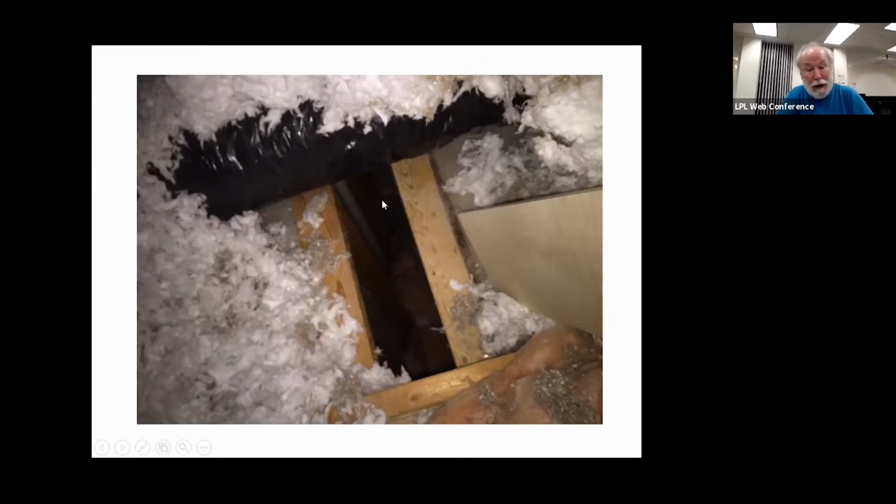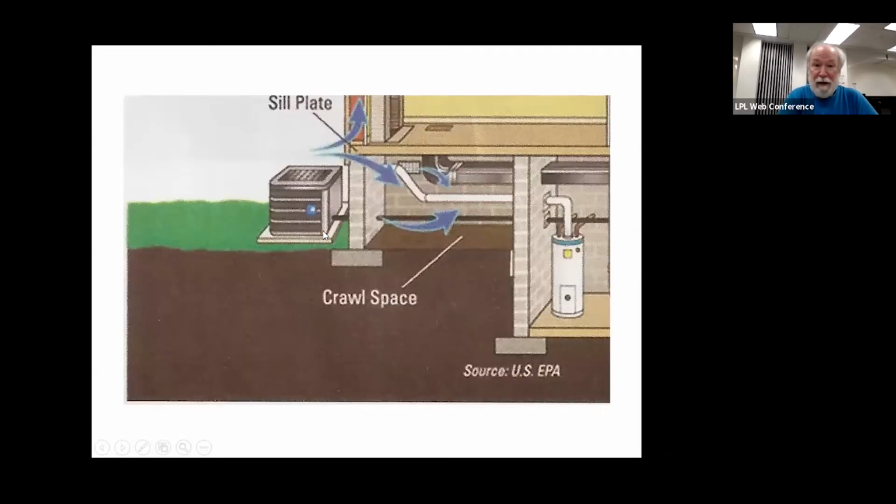Now, this, of course, is a problem economically, but it's also a problem in terms of the durability of the house, because this comfortable air is going up into the attic space and potentially condensing on the underside of the roof deck, which can lead to rotting and mold and other issues. So we really do want to keep the tops of our houses tight for economic reasons and for protecting the structure.